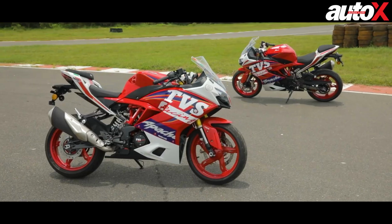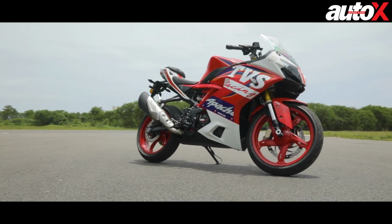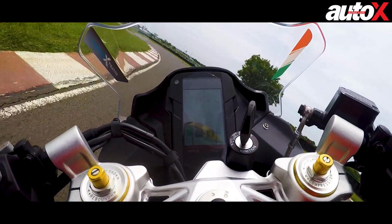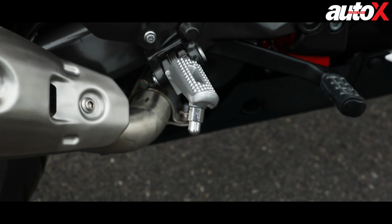The revised ergonomics allow for a more focused riding position, but it's in no way uncomfortable or wrist breaking. Plus, while cornering hard, you no longer have to worry about scraping pegs since there's more clearance now. That said, I do wish the pegs were a little more rear set.